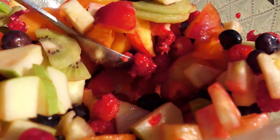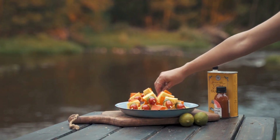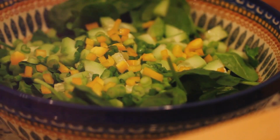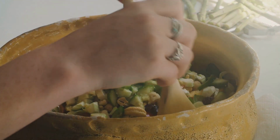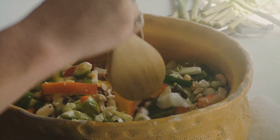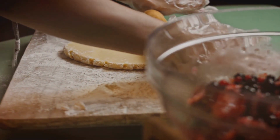Section 2. Tossing with care. Now comes the crucial part, dressing our fruit salad. Drizzle the honey lime dressing over the fruit, ensuring that it coats all the pieces evenly. You don't want to drown the fruit, just give it a light coating to enhance its natural flavors. Using a large spoon or spatula, gently toss the fruit salad, ensuring that the dressing is evenly distributed. Be careful not to be too rough, as we don't want to crush the delicate fruit.